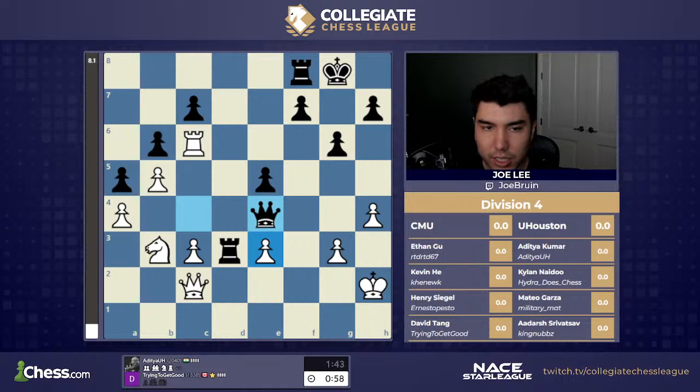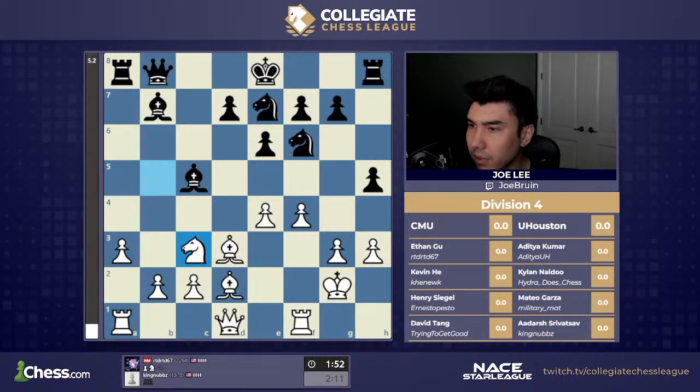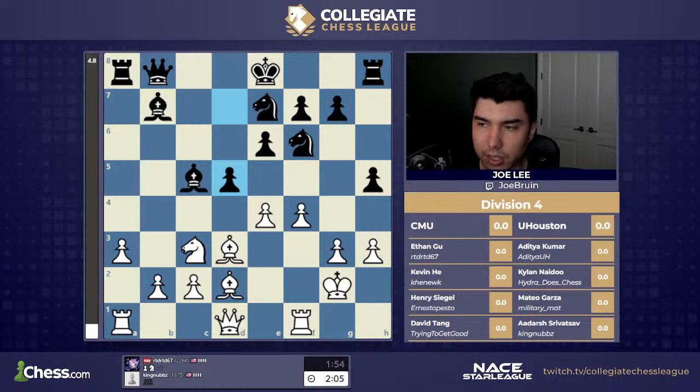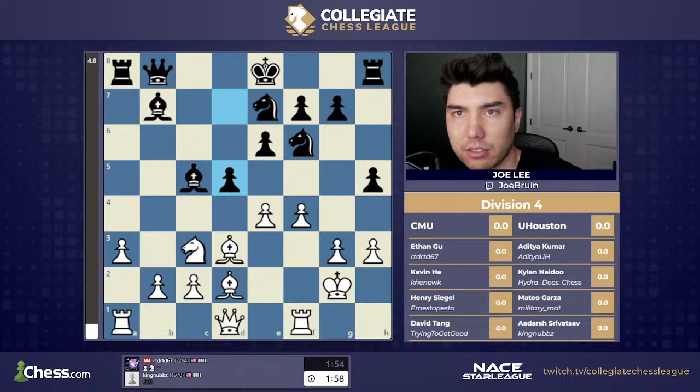Okay, let's check in on another board. So it's good for Aditya, which makes sense. Top board taking on a 4th board. Let's check back in with Ethan taking on King Nubs. So that should be, this is like a round 3 matchup, basically. But Ethan's doing very well. I think Ethan's going to try to look to sweep the team Houston here. So we'll have to keep an eye out and see if that happens.